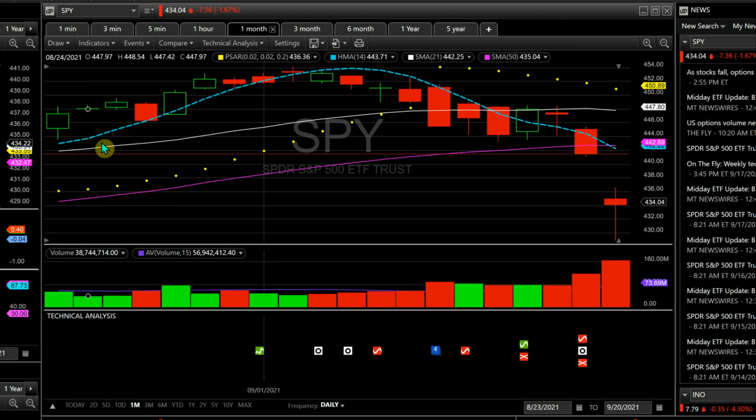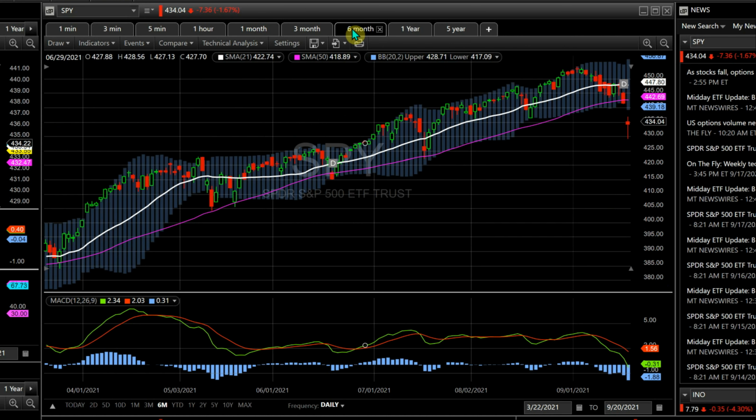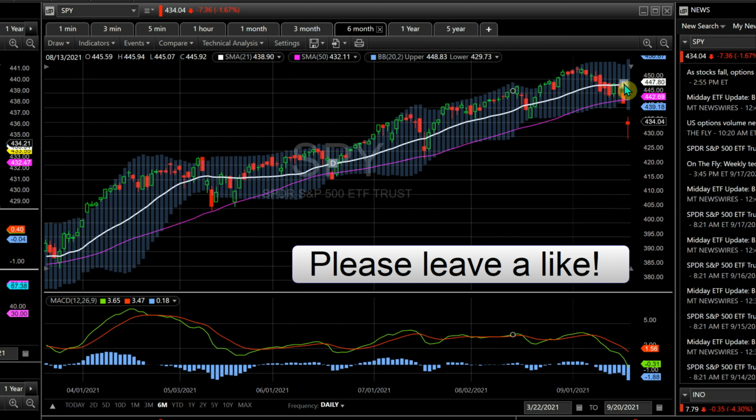Now, this is my HMA 14, my quickest swing trade line. So if stock candles are forming over it, I'm buying it. When they start forming under it, I'm selling. And it's been a downtrend lately. And I did tell you guys it was going to be a downtrend at around here, because if I show you the 6 months, it does take a downtrend every once in a while, and it's about due for one. Not only that, but I was telling you, look at my SMA 50, and that's usually where it bounces, right? It's support for it every time it goes down.